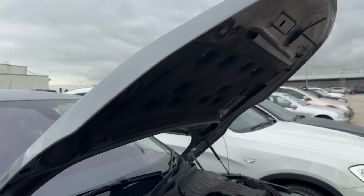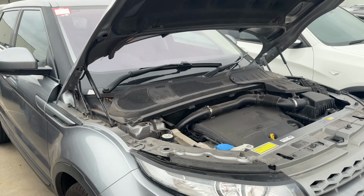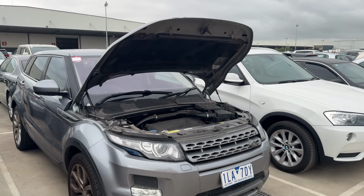They made the bonnet design very nice, and the hinges, so that when you were broken down on the side of the road, you'd at least have something nice to look at.